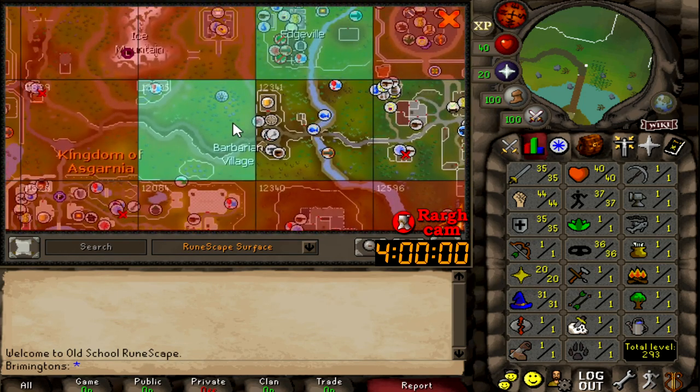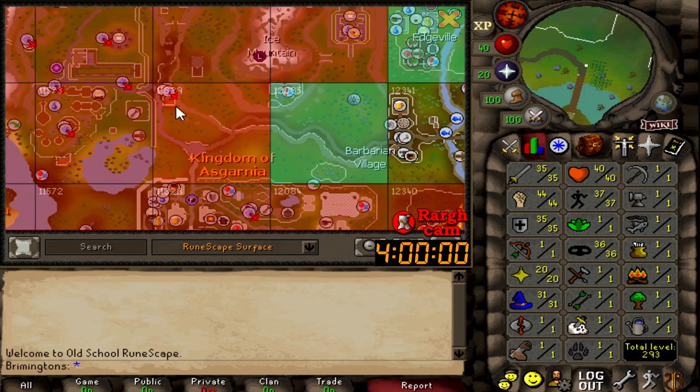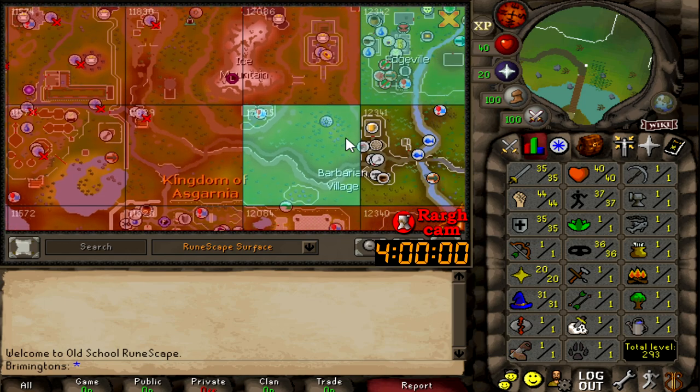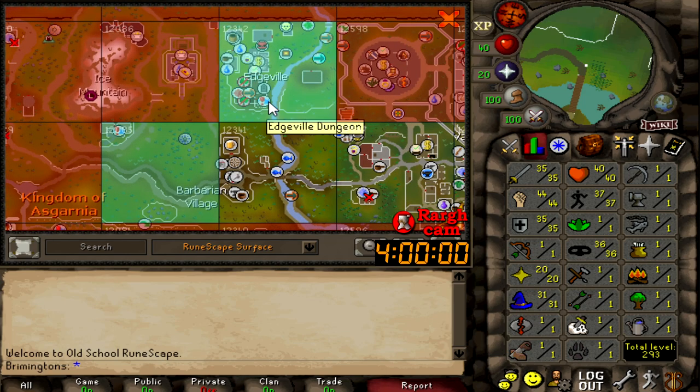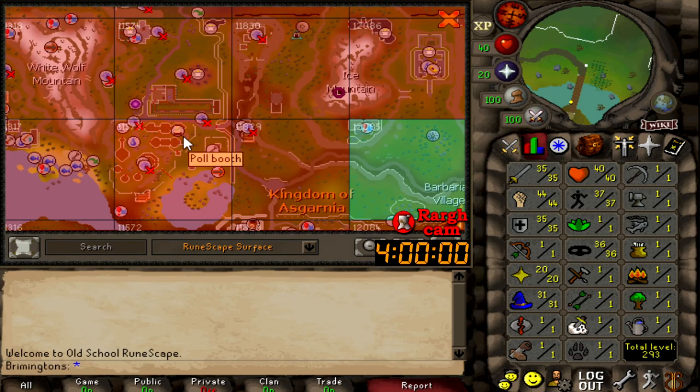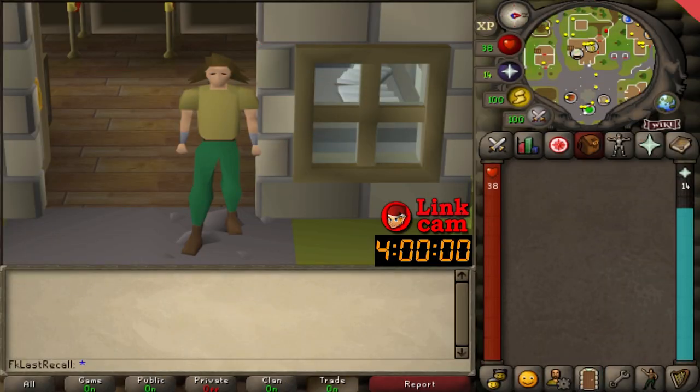And then, as you see, this one's kind of a dead unlock, but I want to work my way towards these two squares, because that is Druidic Ritual, which of course is why I also have Edgeville, because herbs. This allows me to start Herblore, and that is ultimately the main goal. Okay, let's start the timer.